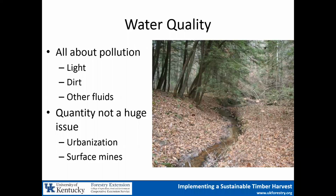A big issue in the western United States is quantity. They're all about water rights in the western U.S., but for the most part, that's not really a huge issue in Kentucky or even our woodlands. But in areas with potentially heavy urbanization or surface mines, you may be subject to water quantity issues that may cause some problems with flooding. But for traditional woodlands and forestry, we're not that concerned with quantity.